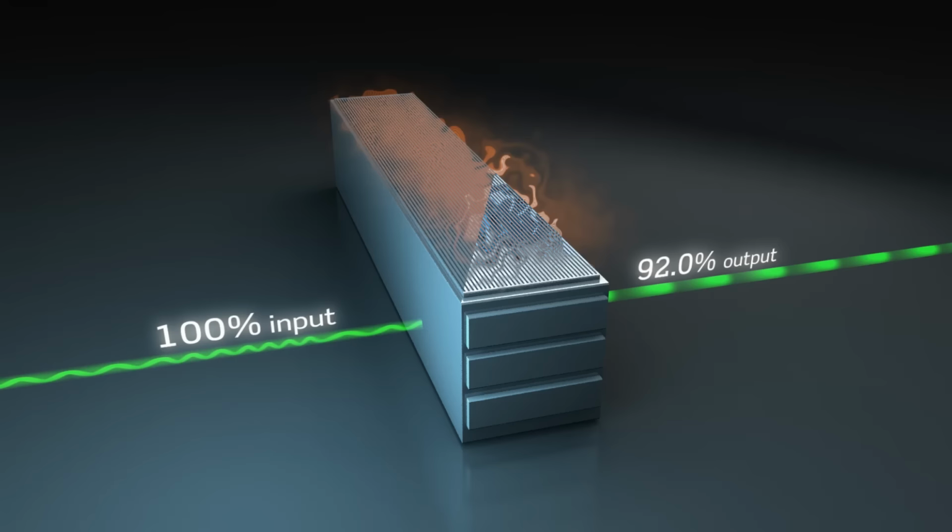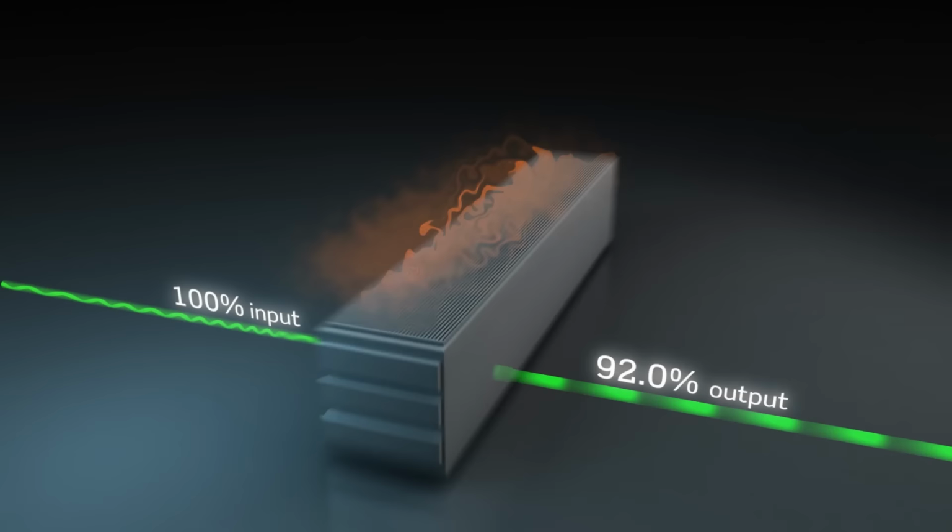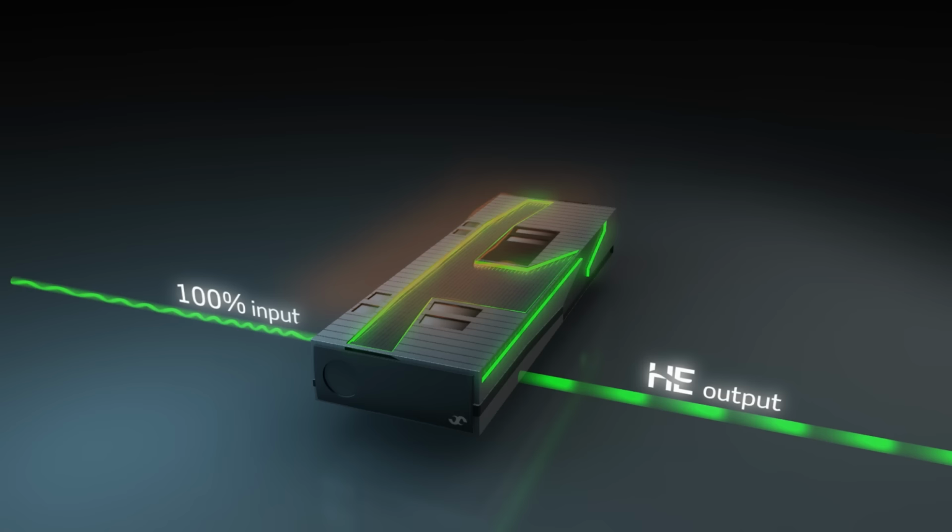The concept of energy efficiency is important. It's a measurement for the amount of energy lost in the conversion. The higher the efficiency, the better. The HE technology from Eltek has been the benchmark for the industry for years.